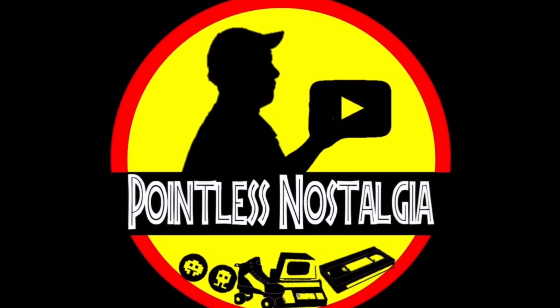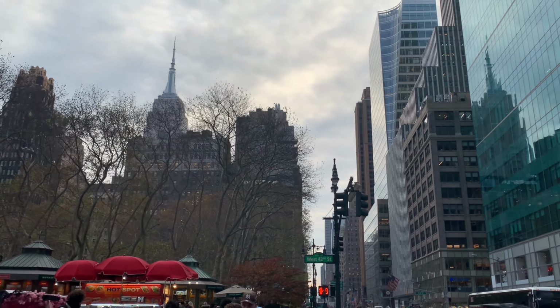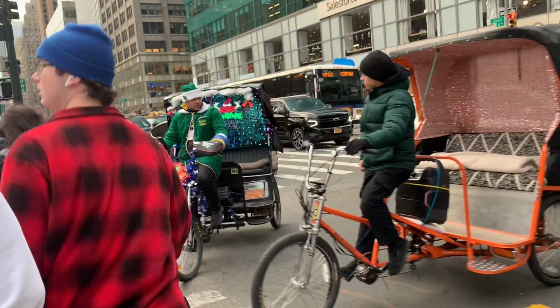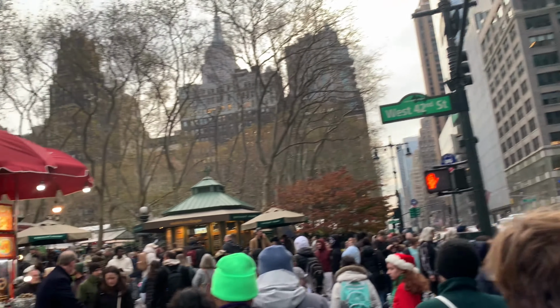This is Herald Square. It's named for an old newspaper, the New York Herald, kind of like how Times Square is named for the New York Times. This is where 34th Street is. So this is where Miracle on 34th Street takes place, right in this Macy's.